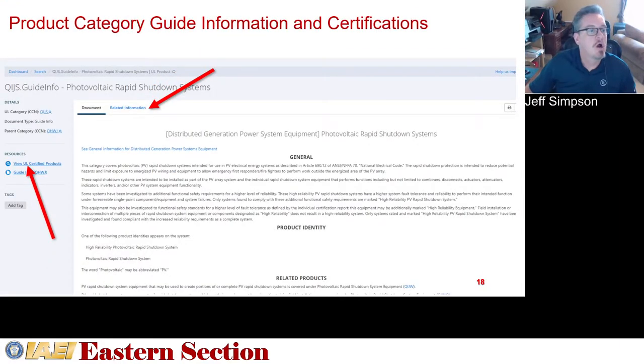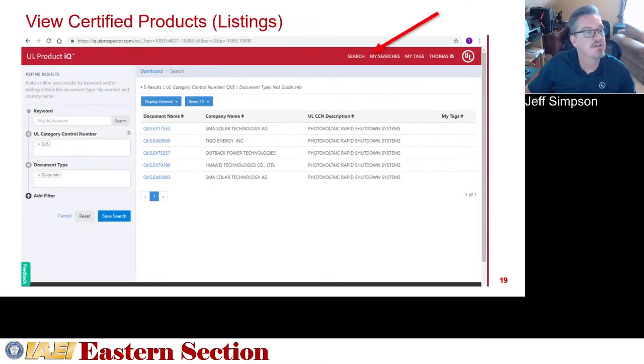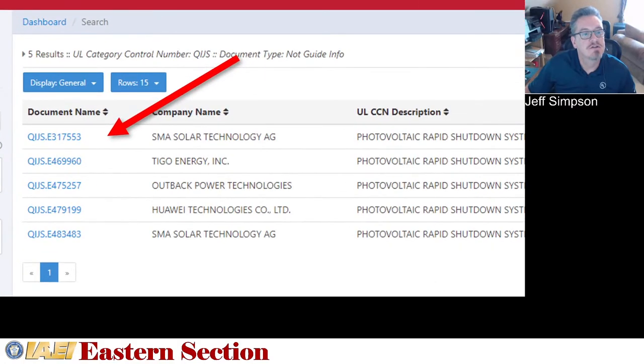Once you click there, there's a couple things that you can choose from. You can click to view UL certified products, the arrow on the left there, the red arrow, or you can click to see if there's any additional information that UL has published that might be helpful for you under the related information tab with the red arrow on the right. So let's go to the next slide, and this is going to simulate us clicking view the UL certified products. So now what you would see is all of the different company names of products that fall within that category that 690.12 is speaking about.